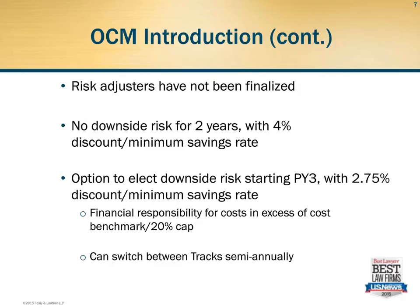At the end of the second year of the program, participating oncologists have an option. They can either continue just to get upside risk beyond a single track, or they can go to a dual track with downside risk. If they choose, and again, this is not required, it's elective, if they choose to go to downside risk at the end of year 2, then that minimum savings rate, that discount rate, drops to 2.75% from 4%. In other words, easier to achieve cost savings that will go into the pockets of the oncologists. But with that comes downside financial risk.